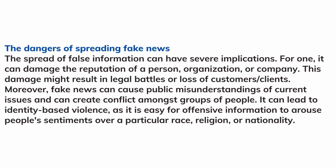The dangers of spreading fake news. The spread of false information can have severe implications. For one, it can damage the reputation of a person, organization, or company. This damage might result in legal battles or loss of customers/clients.